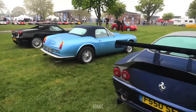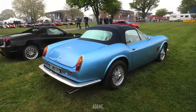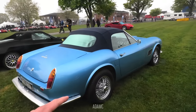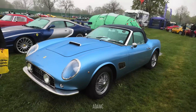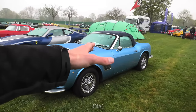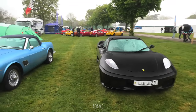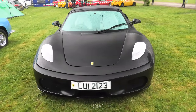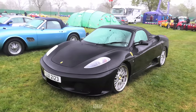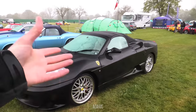But next to the 550, we have another Ferrari 250 California in that classic baby blue colour. That is the colour to go for, in my opinion. But this, once again, is a BMW Z3 with its straight six and is convertible because it is a 250 California Spider. And next door to that is a Ferrari F430 Spider replica. This 430 Spider is again a Toyota MR2, the most famously known car to use to build replicas of.